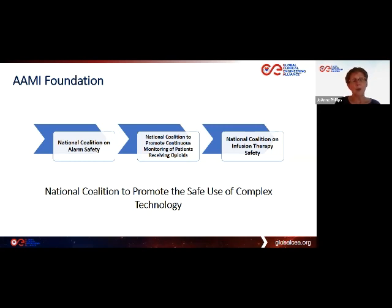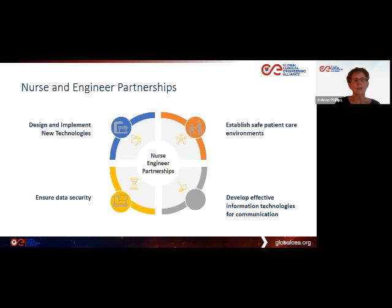At that time, the coalition worked in collaboration with the National Association of Clinical Nurse Specialists, of which I was a member. We had the opportunity to present a workshop to the National Association of Clinical Nurse Specialists and publish a series of articles on the safe use of complex technology. This is really a beginning understanding of the relationship between nurses and engineers.